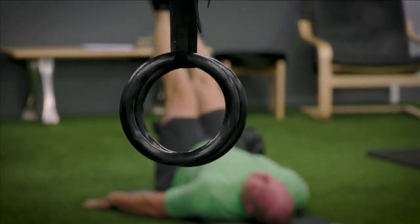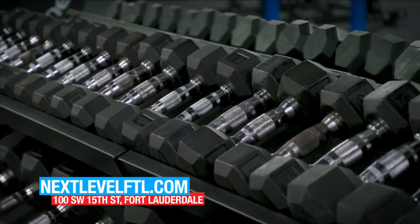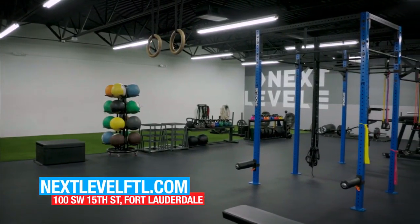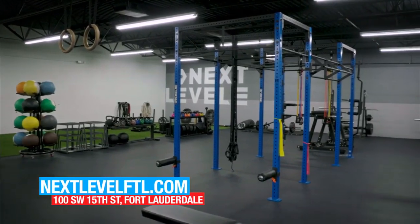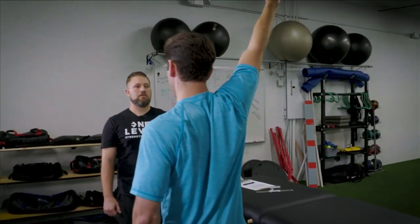My name is Chris Campbell. I'm the owner and coach at Next Level Strength and Movement here in Fort Lauderdale, Florida. Next Level Strength and Movement is a personal training facility where we focus on assessing and training each person based on their individual needs and goals. We start everybody by sitting down and talking to them about their health history and their goals. Hunter mentioned that some of his concerns were his shoulder and his toes and his feet.